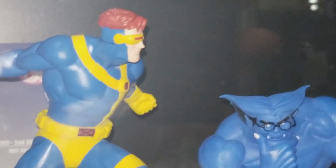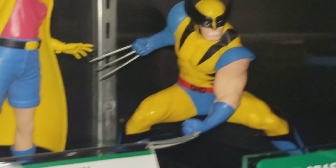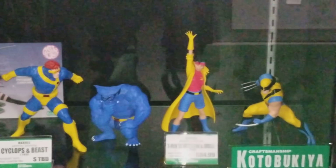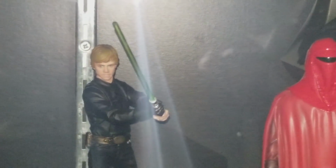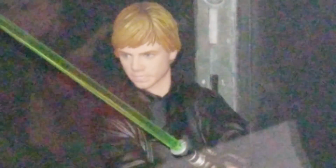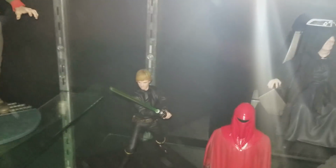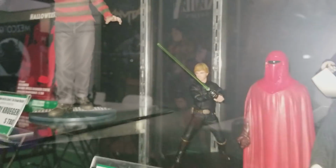Look at the cool 90s X-Men. Very, very, very nice. Great Star Wars stuff here too. Whoa, look at that Luke. That is badass. That grain, I think, is from the glass. Looks really good.